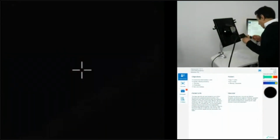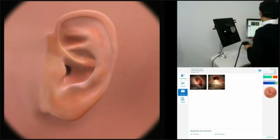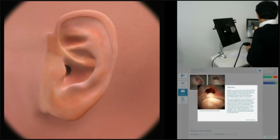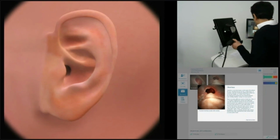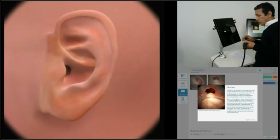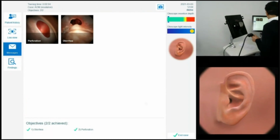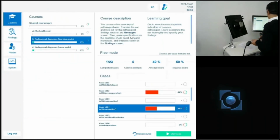And then another perforation. Okay, so again, we have here in the findings library the perforation as well as the otorrhea, the ear discharge, the drainage, and it's moving. So again, showing you that we don't have just 2D flat images, but 3D real models. We have more than one dynamic case, but I think it pretty much highlights the concept of the system that we have implemented.